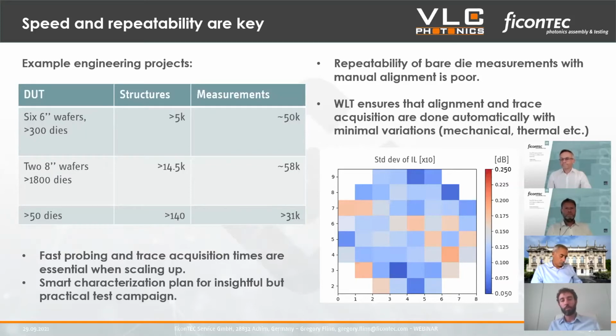If you are using automated wafer level testing, you ensure that all the alignment and trace acquisition are done fully automatically. There is no variation by temperature, by mechanical stability, and things like that. So you can see here a map of repeatability over 10 measurements of the insertion loss in a wafer. And you see that on average, we are around 0.1 dB repeatability, which is, I would say, pretty good. There is still margin for improvement here.